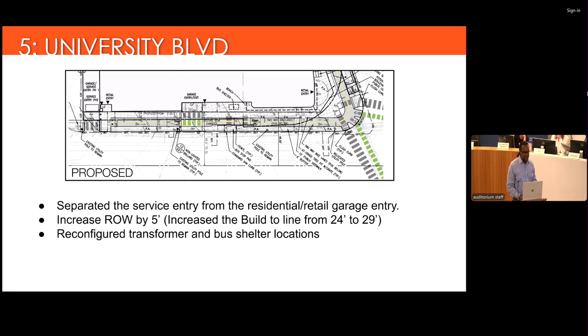And then the second entrance right here, where you see these green lines crossing in the middle, that's where the retail and residents would generally come in and out of the garage. So not moving traffic, but just general residents coming in to park their cars because they live in the building, or people coming to the retail facilities there. Again, this also had the same comment we had before, going from 24 feet to 29 feet, so the buildings did push back a little bit on the ground floor.